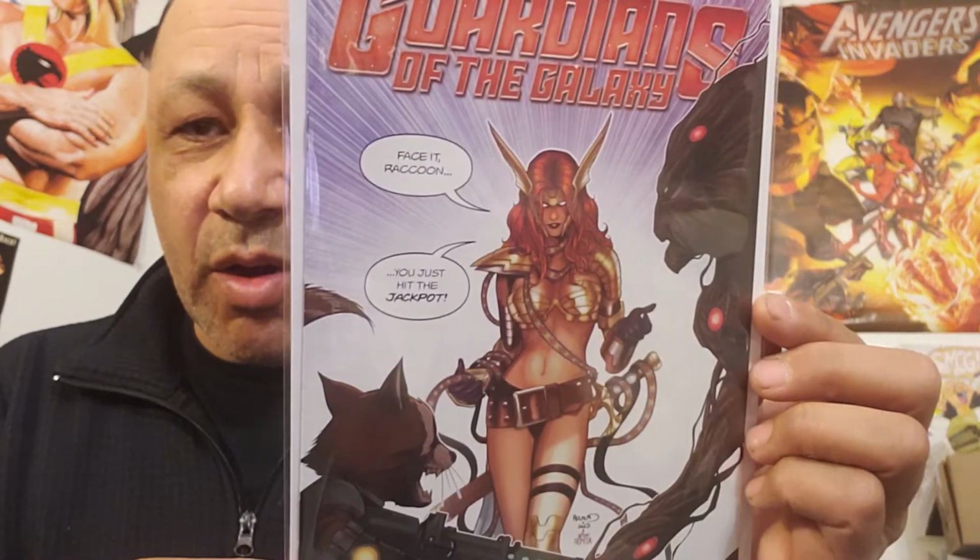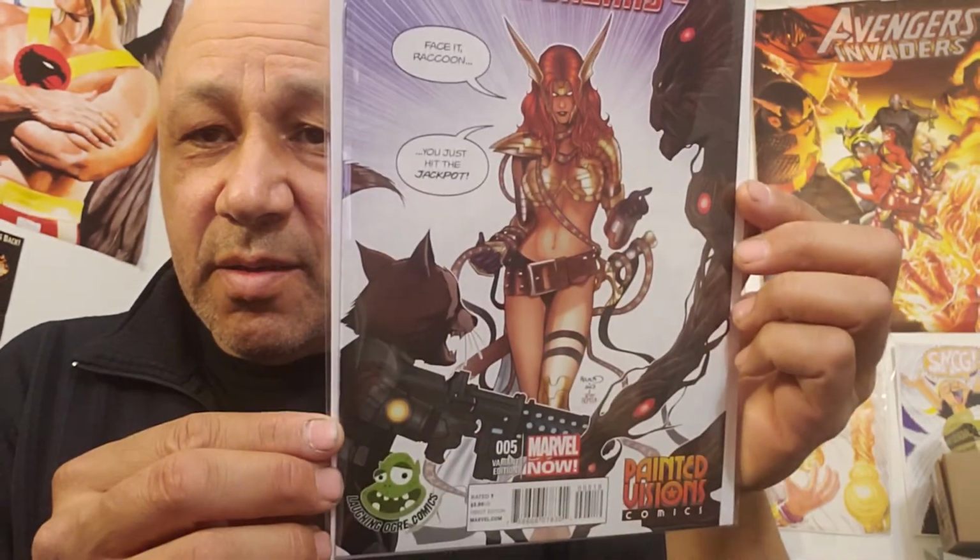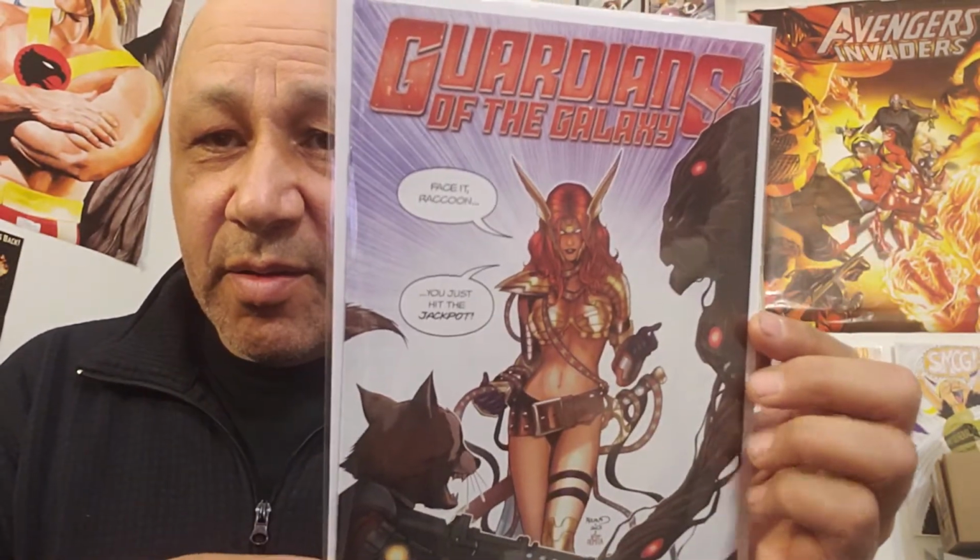And this one was cool. This is Guardians of the Galaxy. Face it, Raccoon, you just hit the jackpot. It's a variant for edition number 5 from Laughing Ogre Comics. They've got a variant for themselves. This is $1.99. You got Angela on there.